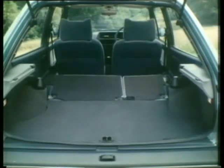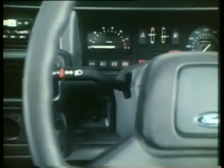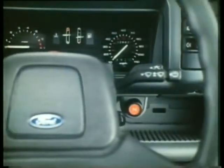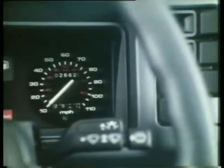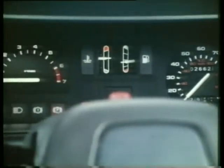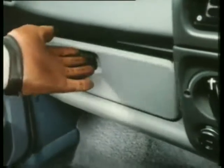The comprehensive dash was fitted with radio and cassette player with 4 balanced speakers. All controls were easily available to hand. An ergonomic layout, excellent instrumentation. It had a glass sunroof, a multifunction digital clock, and plenty of room inside a very well-equipped little car.